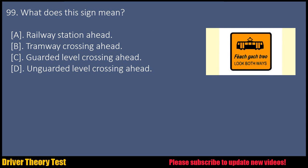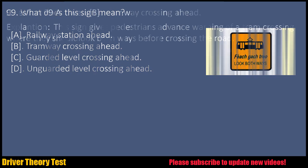Question 99. What does this sign mean? A. Railway station ahead. B. Tramway crossing ahead. C. Guarded level crossing ahead. D. Unguarded level crossing ahead.